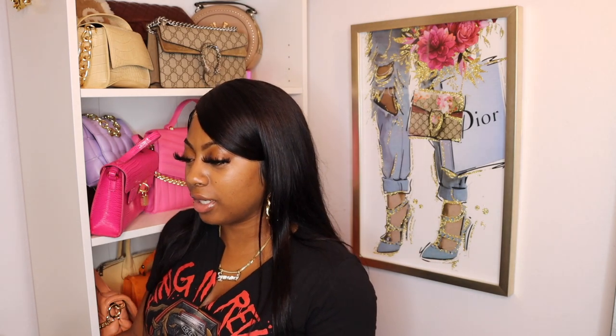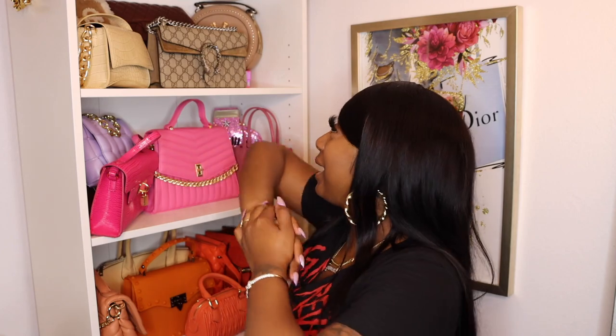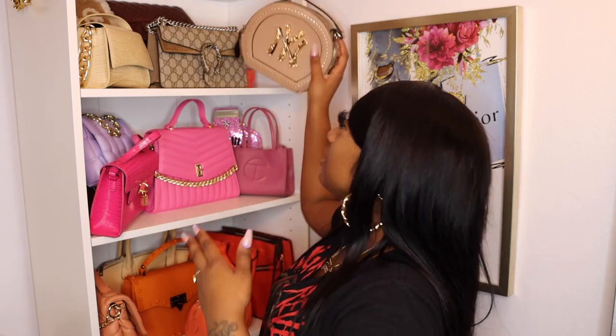I'm like, this is super cute. When I was coming down the escalator, I saw it, and I was like, ooh, let me go up in there and grab this purse. This purse was probably like, I want to say, $20. Everything is under 30, all these bags so far. So that's that bag.